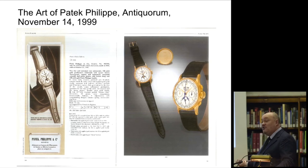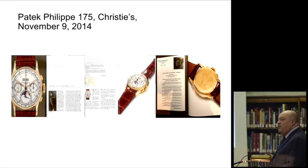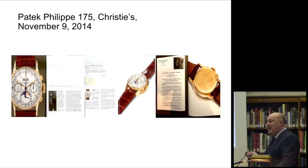Now, no Art of Patek Philippe for another 15 years. And then comes Christie's in 2014, and Christie's does not a footnote, Christie's has four pages. Now, I mean, now we're talking scholarship here. Those guys evolved. They know they want to sell you that watch.